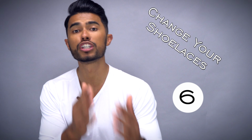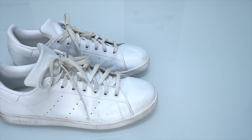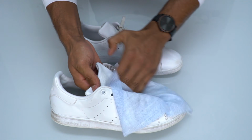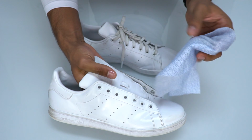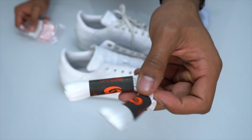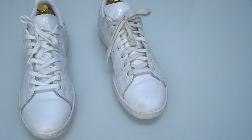Number 6, change your shoelaces. See, I love white sneakers, but one thing that absolutely sucks is that after a few wears, they pick up every stain and dirt imaginable and just make you look dirty. And while wiping them down helps, the laces are much harder to clean and still end up making your shoes look dirty and old. So an easy and cheap detail that you can change is to just buy brand new laces. That crisp white color will fool anyone into thinking that you got an almost new pair.